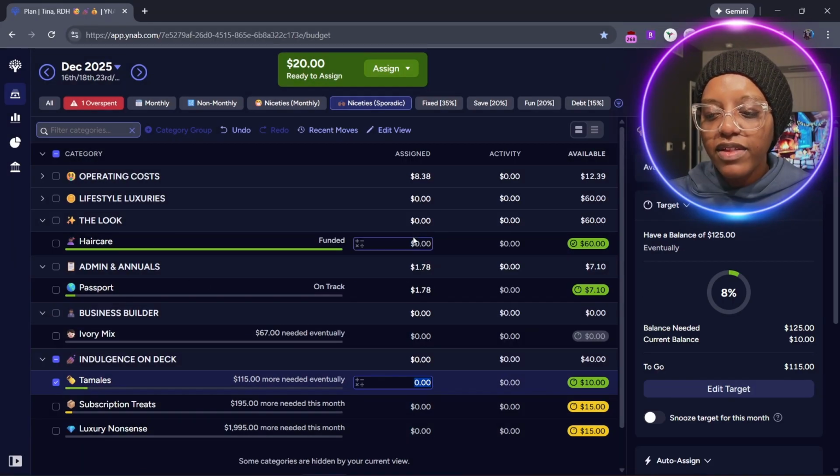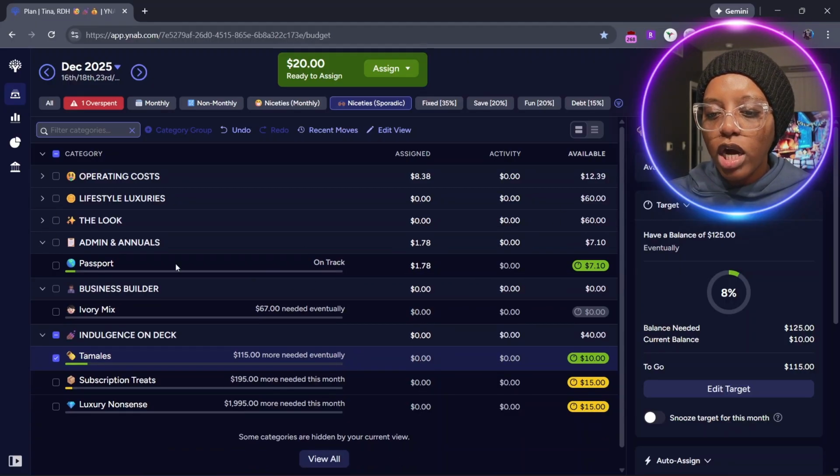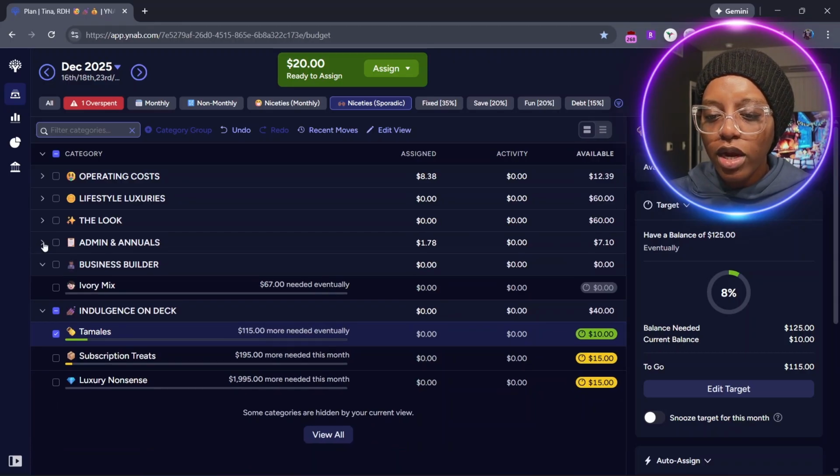Hair care, that's definitely a nicety because I could do my own hair. I just choose not to. So $60, we're good there. We're gonna be spending that pretty soon. We're on track for a new passport, which is in 10 years. So we're totally good there.